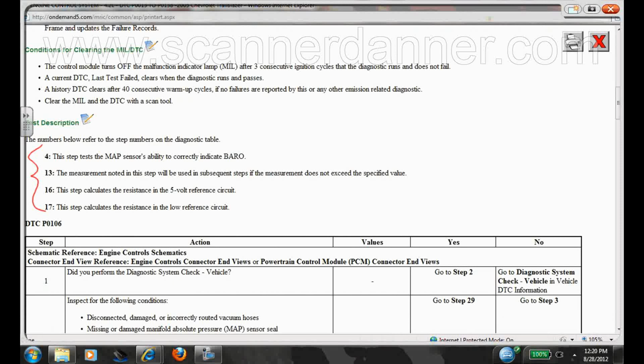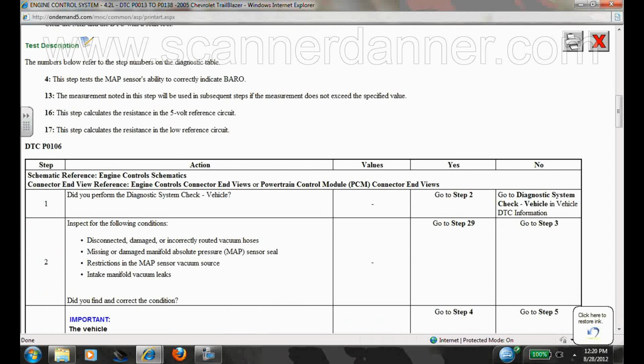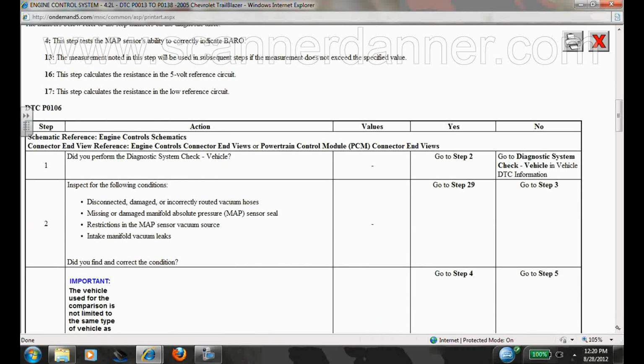So let's say you're doing step 4, and you're not really sure why you're doing step 4 in this flowchart. It tells you a little description of what that step is and what you're actually doing and measuring. So I want to walk you through this chart real quick. It says, did you perform the system check? And that's just dealing with check engine light, what codes you're having, and things like that.